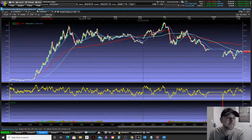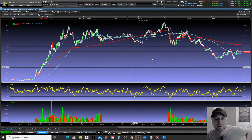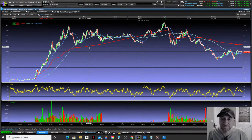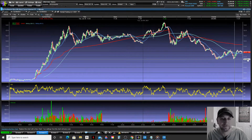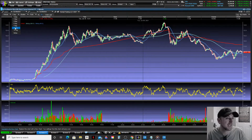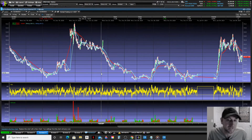UVXY. There's someone watching this right now that wants UVXY to go up. So it looks like it's kind of faded today, but still really overall pretty much consolidating. This is the inverse of the markets.